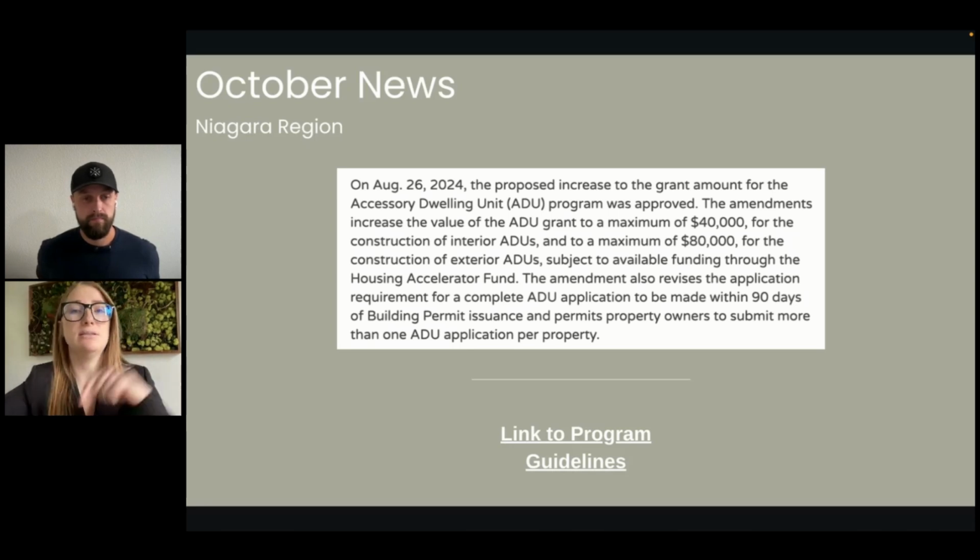We'll link the program guidelines below, so we'll make sure that you guys have access to them. So that one is a pretty spicy bit of news, especially with all the financing options that the government's supposed to be coming out with. This is going to be like a perfect storm, I think. Absolutely. Yeah, I'm so excited. So excited to see where this goes.